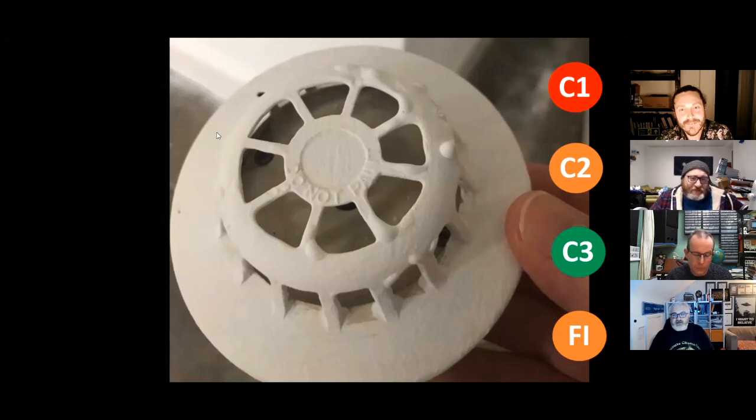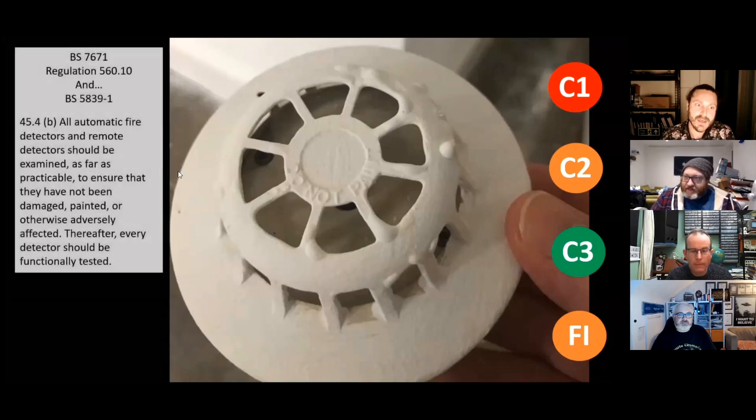For me, I'd want to look at the rest of the detector, but if the rest of the detector had paint splashed on it, yes, it would be a C1. I can't imagine them taking it down and painting it. So I'm going to assume some idiot painted over all of it, to be honest with you. Yeah, there must be a reason. If the manufacturer's going to say don't paint it, then there must be a consequence to the device, to the system. So, yeah, I'm comfortable with the idea of C1-ing those things.